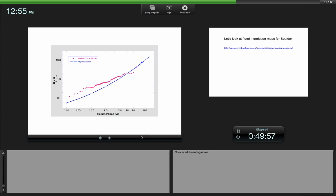So one take-home message from this is we don't have to think that it could have been a 100-year. Maybe in Lyons, that's what happened. It really was indeed a 100-year flood, no matter how you crunch the numbers. It does not appear that way in downtown Boulder.